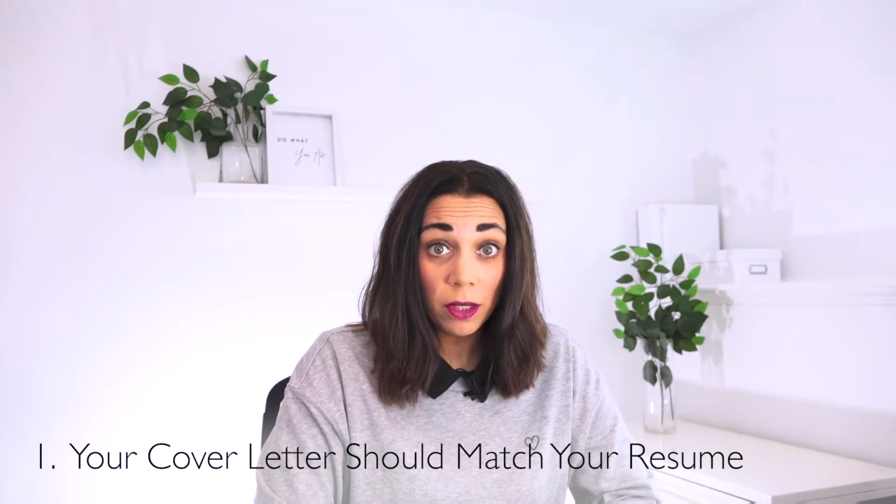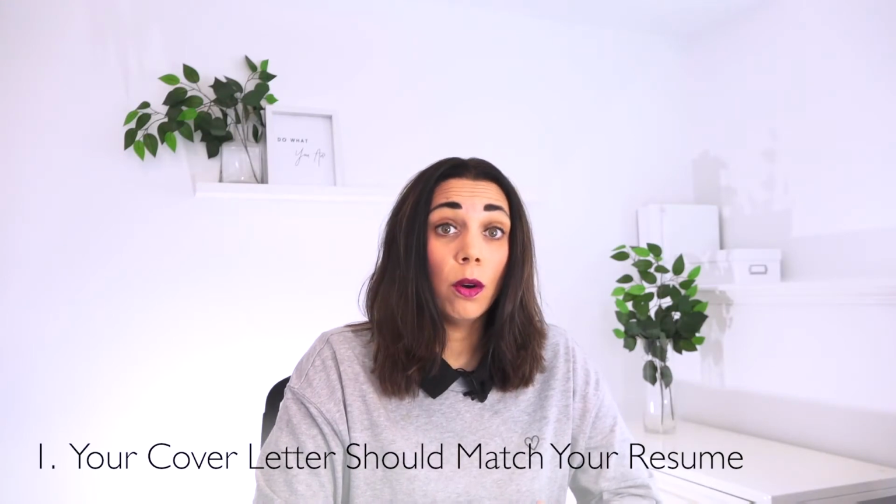Match your cover letter formatting to your resume formatting. So whatever font you're using on your resume, use it on your cover letter. If you don't do this, it doesn't look cohesive, right? But by using the same consistent font, you're creating a more consistent look, feel, and brand for your overall marketing package. It looks thought out, and it looks like you've got your act together if both of those documents match nicely.